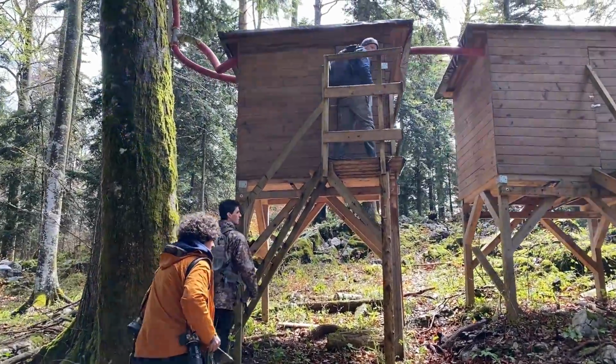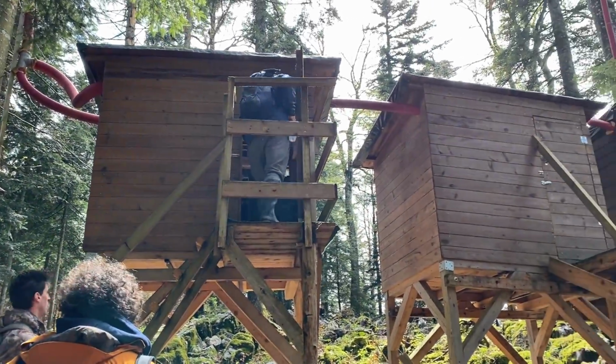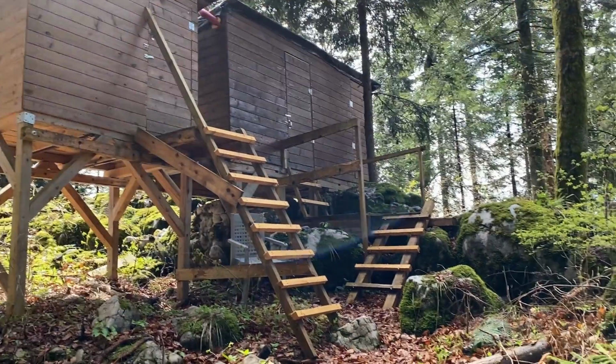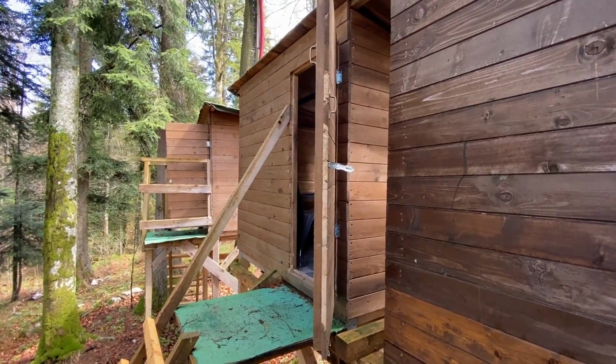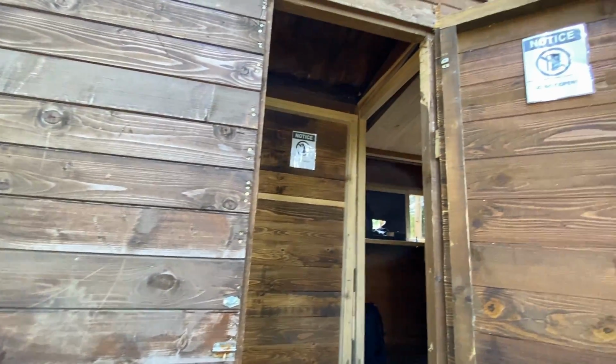So as you can see, there are three hides in this area, and because there were three of us, we were each given a hide of our own. Once inside, Miha warned us not to go outside until he comes back to collect us at sunset.